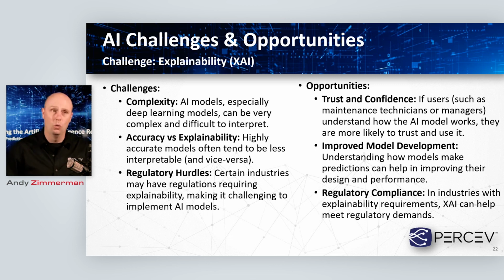So on the flip side of these challenges, an effective explainable AI approach can definitely generate trust and confidence in users. And this is huge in the predictive maintenance space. So if we've got maintenance technicians or maintenance managers who truly understand the decisions that are being made by the AI model, that makes that AI partner more of a trusted resource and less of a black box.